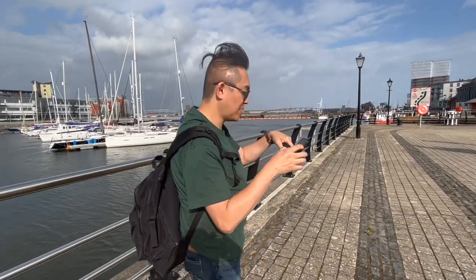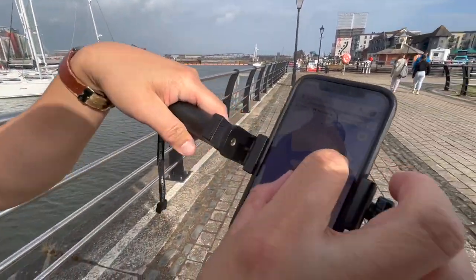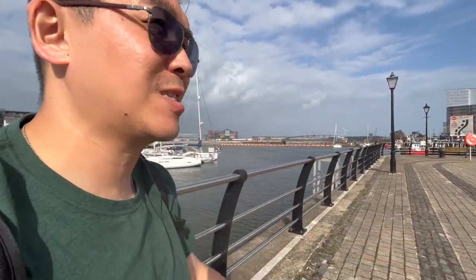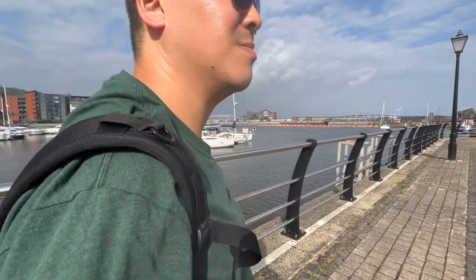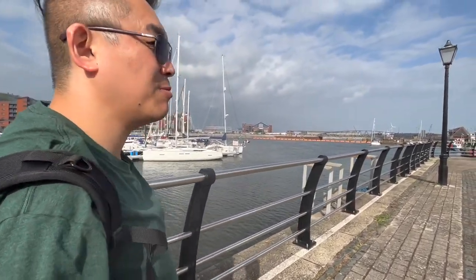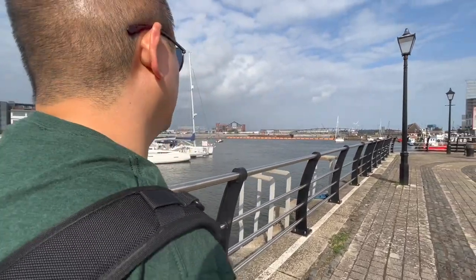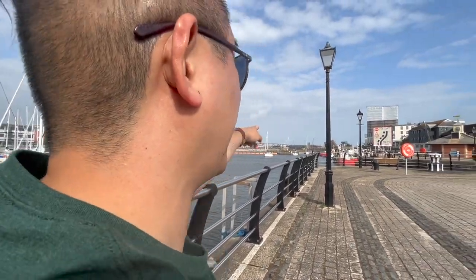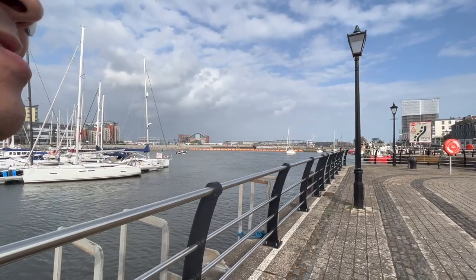Does this bit connect to the other bit? I'm not sure, but hopefully it does, because otherwise it's a long way over the other side. Oh yes, I see what you mean. We might have to walk the long way around. I don't want to do that. But look, there's a couple of boaties coming in. And look, there is a wind turbine. Oh yes, well it's spinning around quite fast today.